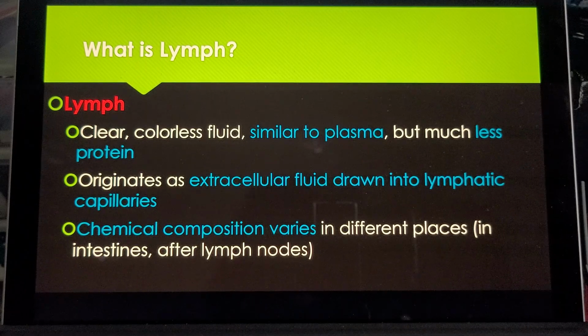So what is lymph? Lymph is the clear, colorless fluid, very similar to plasma, since again that fluid has been filtered from plasma, but with less protein. Again, the proteins are too large to escape your capillaries, and so they're not getting pushed into your extracellular space, so they can't be picked up as lymph.